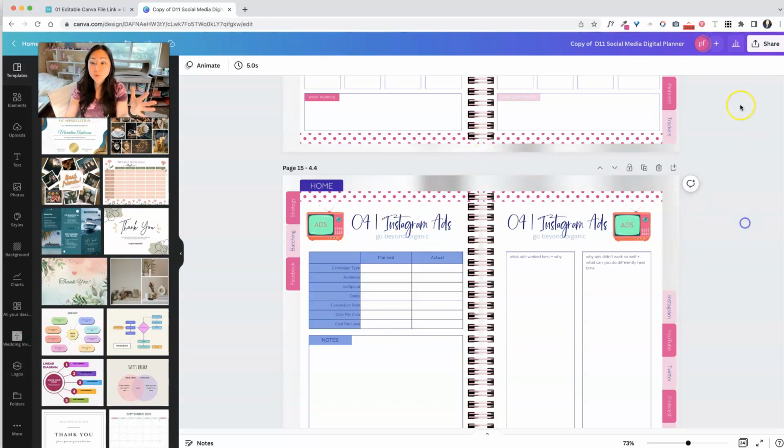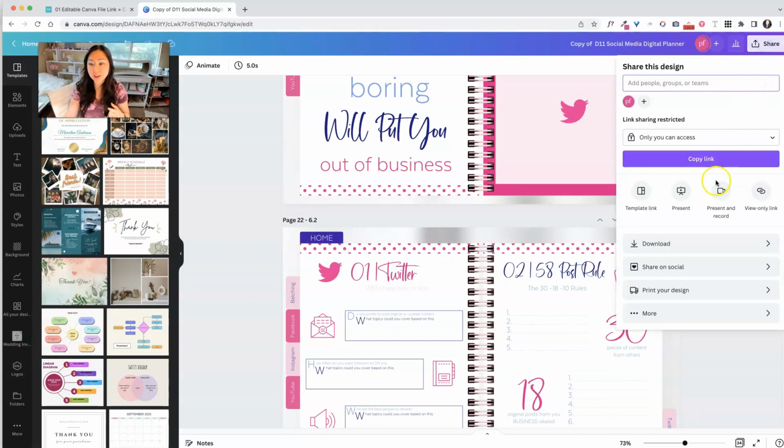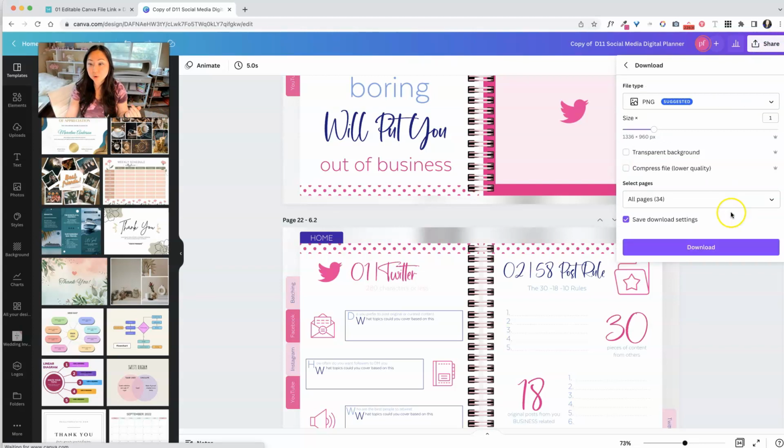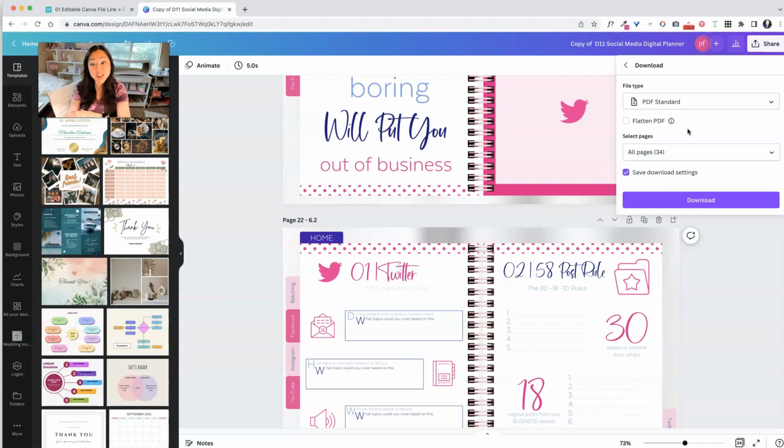So when I'm ready, I've made all of my changes. Maybe I've decided purple is my brand and my color, so I've changed this all to purple. I'm going to hit the share at the top right, and I'm going to go to download, and then I'm going to change the file type to PDF standard. PDF print, I know it says best for printing. Ignore that. You don't care what they say. You want PDF standard. I don't think it makes a difference to flatten the PDFs.